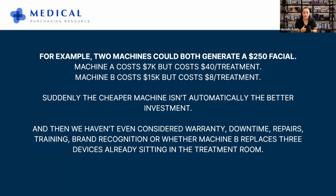So these are just things, again, another thing to consider: downtimes, repair for the devices, brand recognition, whether or not you can replace certain things with the device. Like, can you replace the tips? Can you quickly find them online or not? Or does it have multi-modalities? Can that be stacked in multiple different ways? I just want you to think about it more broadly than, well, this one's cheaper and that made sense right now. Because sometimes the more expensive device, with the smaller treatment cost and multi-modalities, would be fitting your practice.